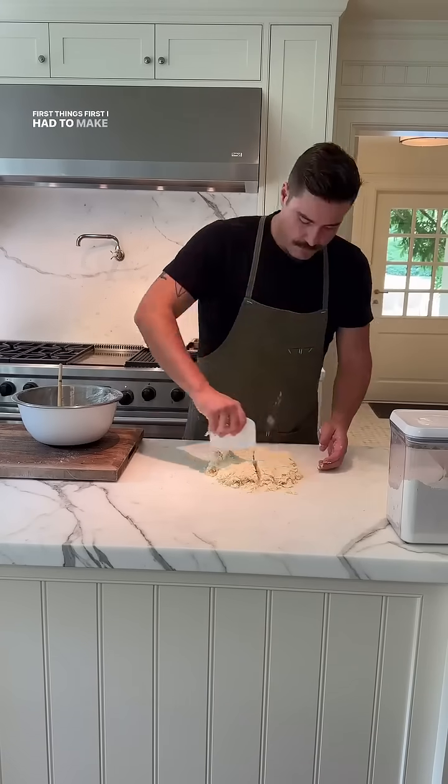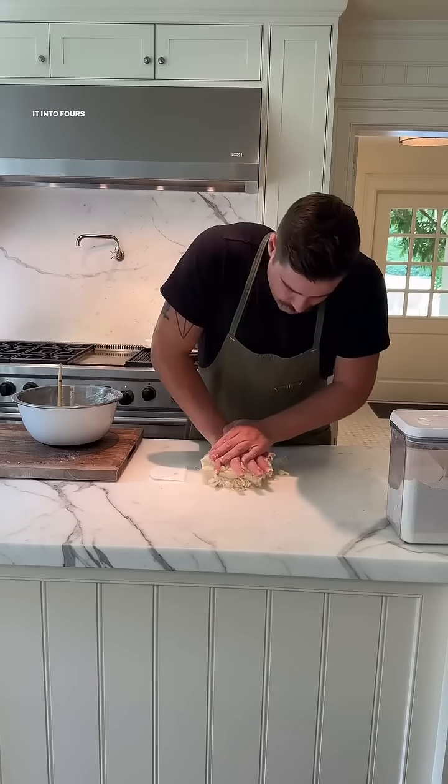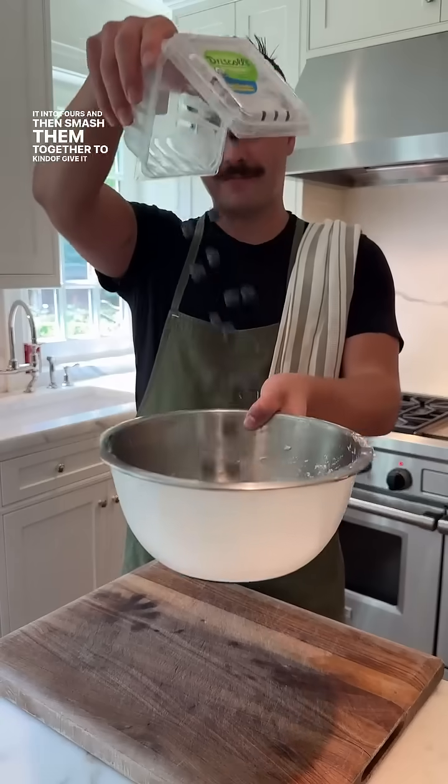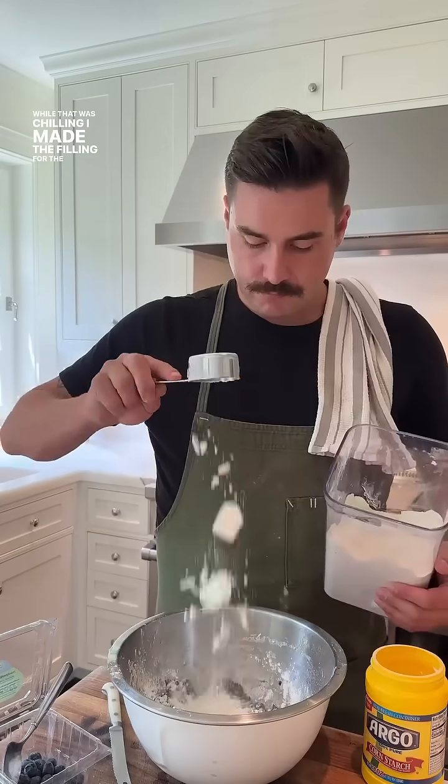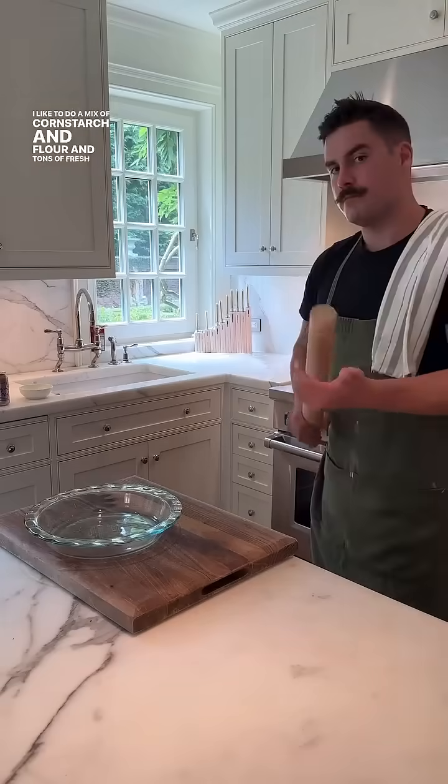First things first, I had to make the pie crust. I like to cut it into fours and then smash them together to kind of give it a faux lamination process. While that was chilling, I made the filling for the blueberry pie. I like to do a mix of cornstarch and flour and tons of fresh blueberries.